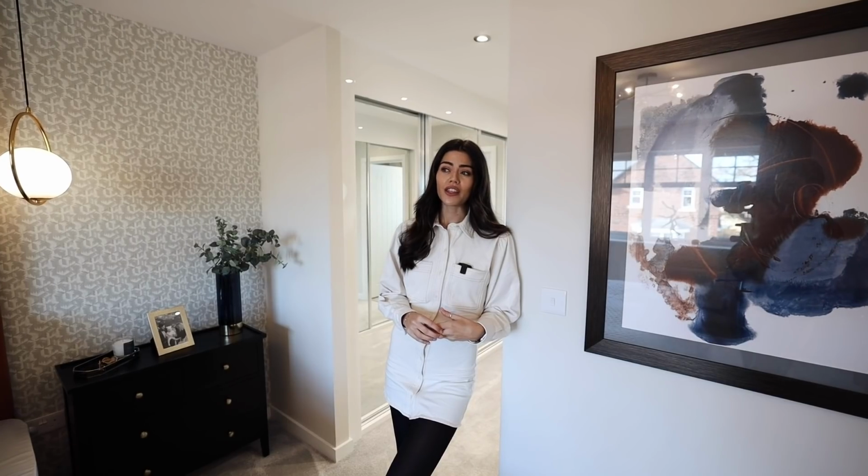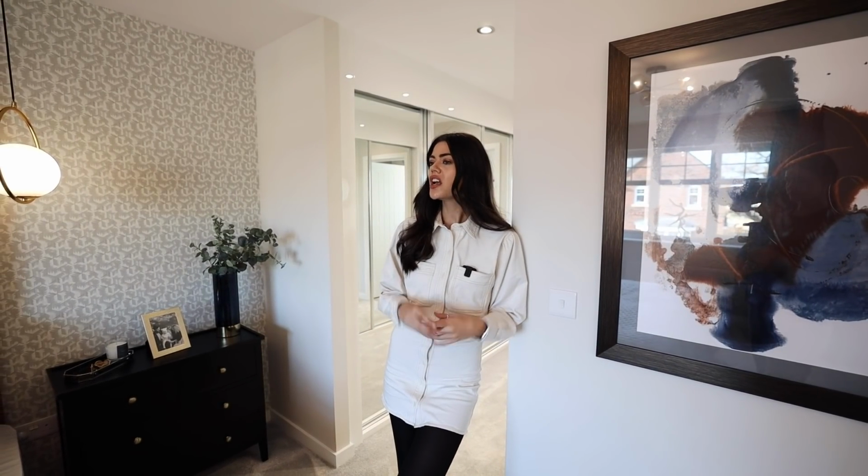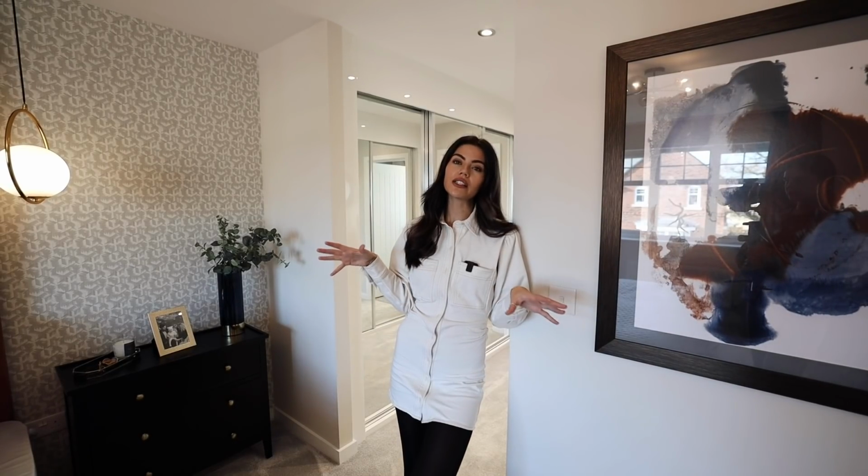So that is the Wolverley at Montgomery Grange. Like I said, you are within walking distance here of the Warwick Parkway train station, so there are direct trains into London. It's a really cool location. This is valued at 660.